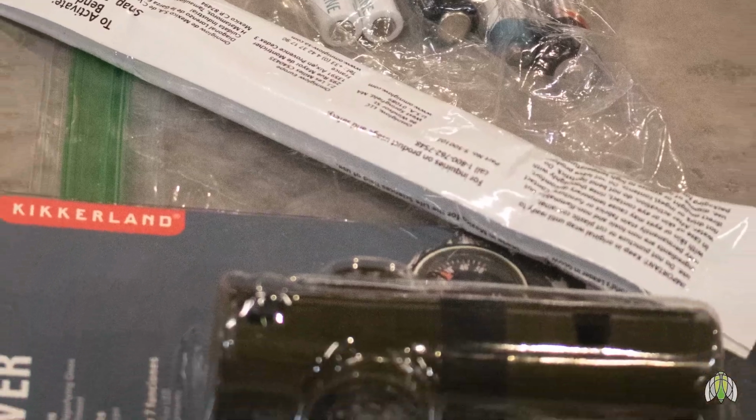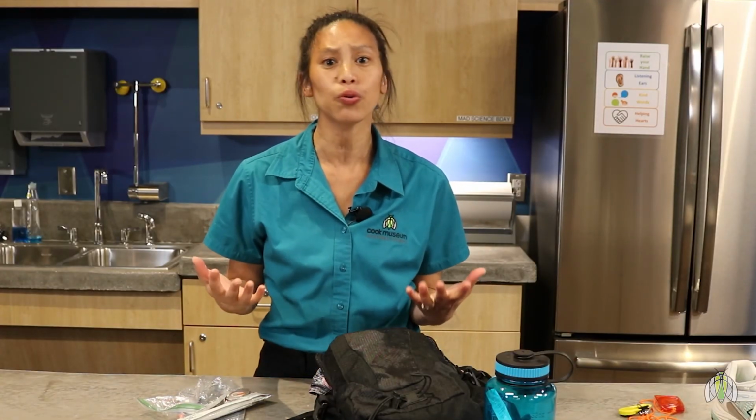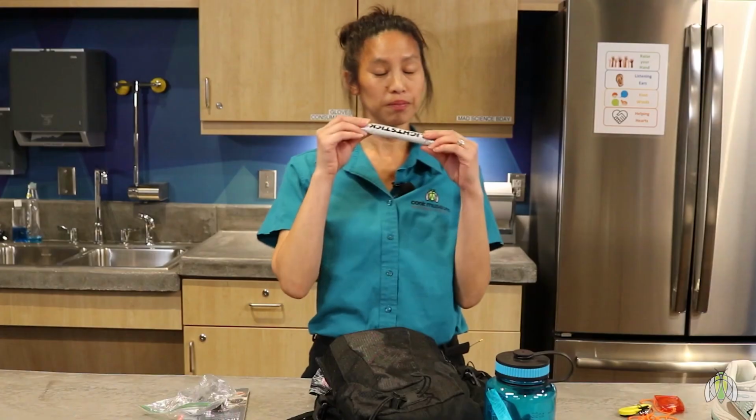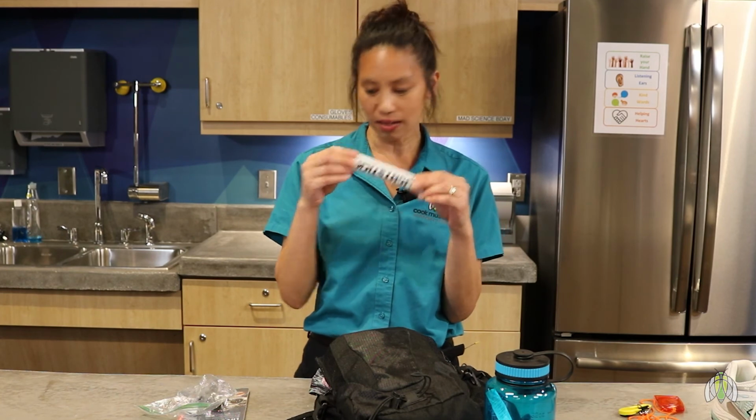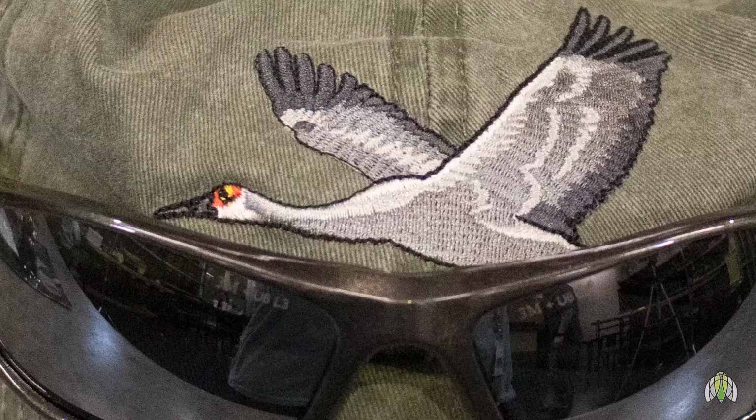Number 5, light. If you're going to be hiking at night or in poorly lit areas like caverns, you want to bring a light source. You can use light sticks, you can bring flashlights. If you do, make sure you bring extra batteries.